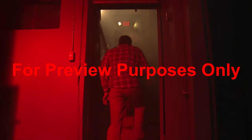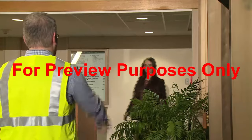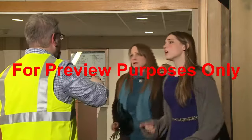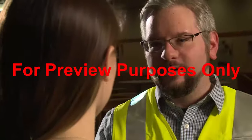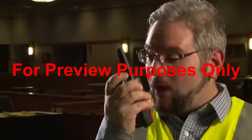Assist anyone who is in immediate danger, but not if it puts you at risk. That's the job of emergency response personnel. If someone is not accounted for, you may be asked where you last saw them. This information can be critical for emergency responders who are initiating search and rescue operations. So pay attention to what's going on around you as you leave.